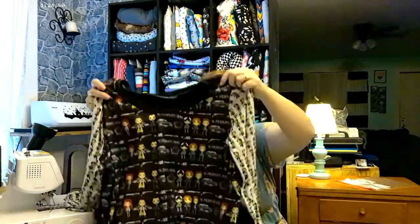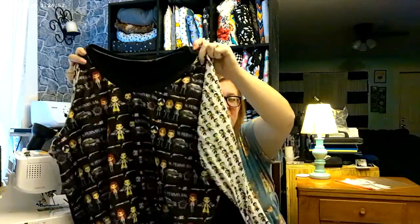Anyways, I will get right to what I've been working on this week. Me and my youngest daughter watched Practical Magic, and I thought, I wonder if I could sew up the two shirts that I had planned for us. And I did. I got the Supernatural shirts that I was planning on.